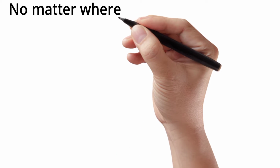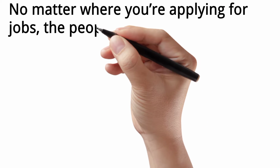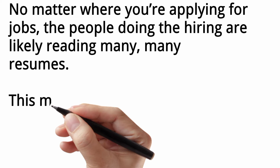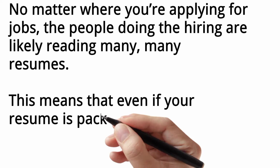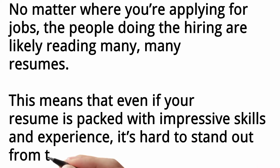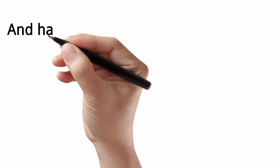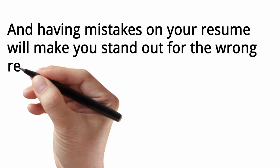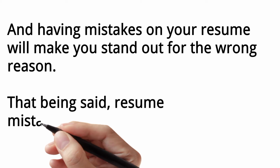No matter where you're applying for jobs, the people doing the hiring are likely reading many resumes. This means that even if your resume is packed with impressive skills and experience, it's hard to stand out from the crowd. And having mistakes on your resume will make you stand out for the wrong reason. That being said, resume mistakes are pretty common.